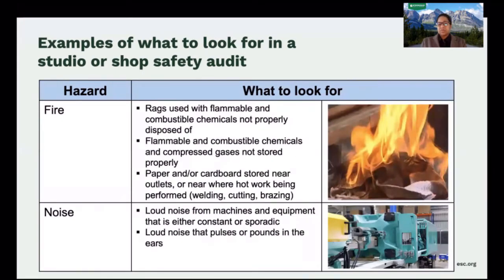And for fire hazards, you want to look for rags that have been used with flammable or combustible chemicals that have not been disposed of properly, and flammable and combustible chemicals and compressed gases that are not stored properly, paper or cardboard that's being stored near outlets or near where hot work is being performed, like your welding and your cutting and your brazing. And for noise, you want to listen for loud noise that's coming from machines and equipment that's either constant or sporadic.